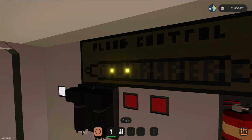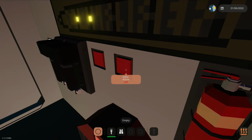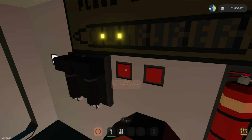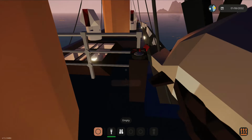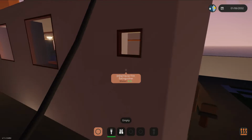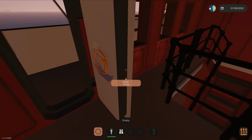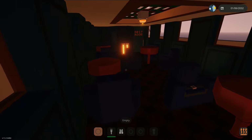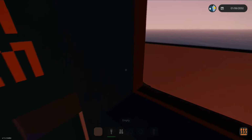Ooh, wow, we've got our own little monitor here. So we've got our general alarm. We've got watertight doors. Let's see here. Yeah, please excuse my frame rate. I have a low-end PC, and this ship is absolutely amazing. It's kind of loud, so I'll have to scream at the top of my lungs! So yeah, I can tell that the creator of this ship has put a lot of work into this thing. Because it is just wow.